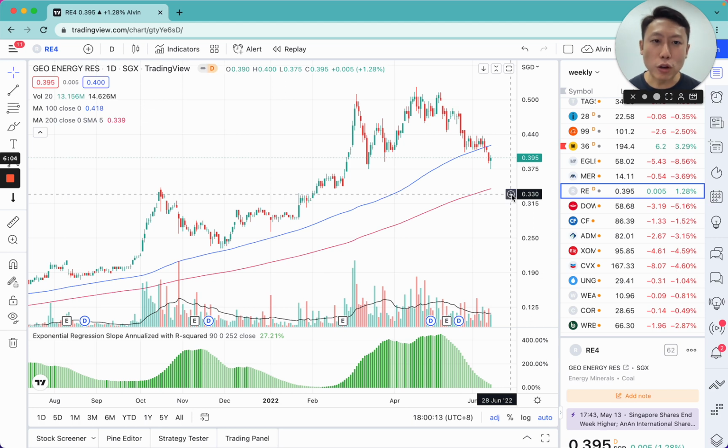Not surprising with all the COVID lockdown, right? But the politicians are still very, very confident of that over 5% GDP growth this year, right? But the market seems to suggest that it is not the case anymore. Okay, so even for Geo Energy, coal prices, this is a sell.